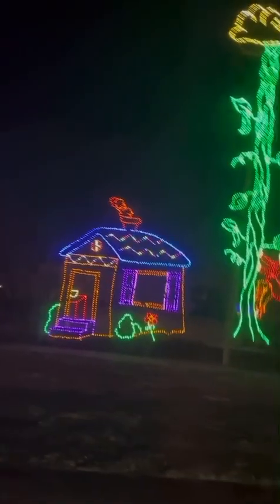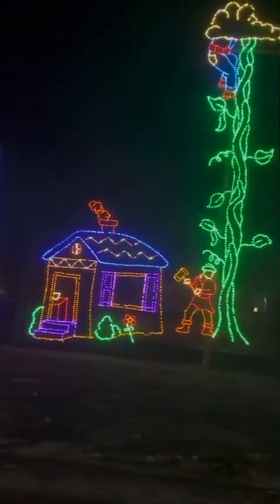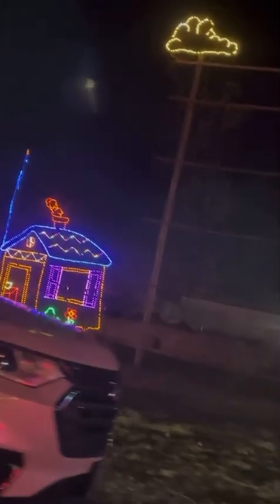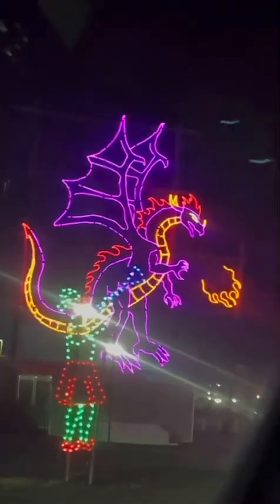But my favorite part about this light show, ever since I first went to see it, has always been this fairy tale section. Because of Jack and the Beanstalk, but specifically because of this giant dragon and the castle. That's my favorite display in this whole light show, and it always has been.